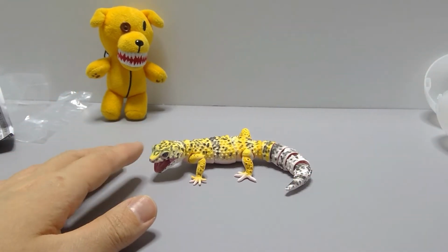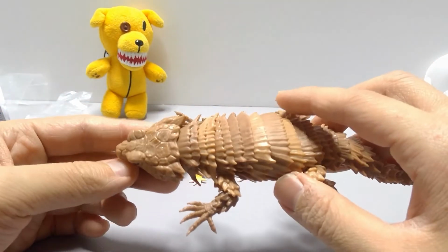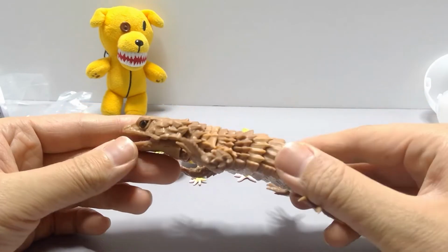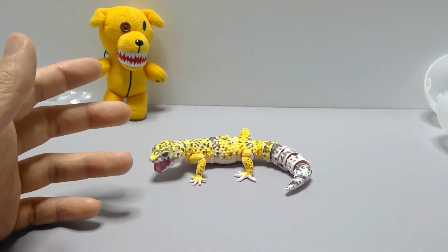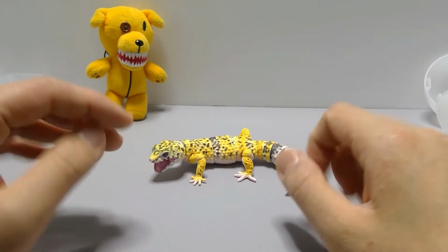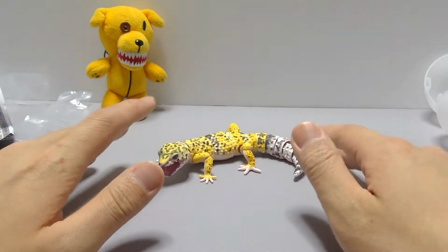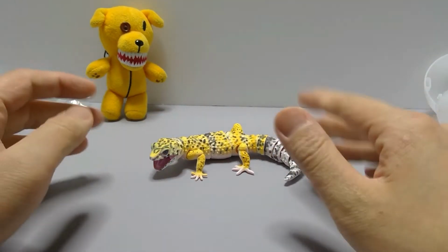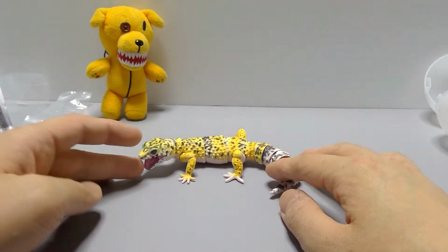I do think this one looks nicer than these. This one, I think they charge a lot more because it's the one people want the most out of this series. It was like a rare, where all the other ones were pill bugs. But because these are all lizards, if you order one and they give you a random one from the set, you're guaranteed a lizard. So that's something good for you.